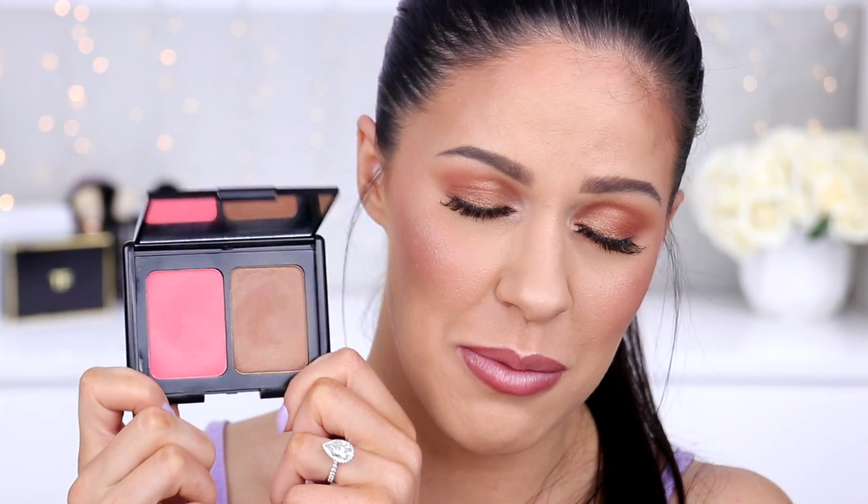This is the kind of product that if you want to look like you're not wearing makeup but you want to look like you've got color in your face and kind of like that pinched cheeks, natural suntanned look, this is going to get you that. It adds absolutely no texture to the skin whatsoever. There's no powderiness on the skin. It does not look like you've applied a blush and a bronzer. It is just the most magical formula.